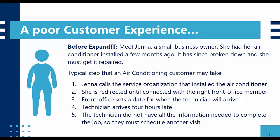Meet Jenna, a small business owner. She owns a small flower shop, and recently she got her old air conditioner replaced with a new one. A few months later, the new air conditioner stopped working, so Jenna needed to get it repaired. So Jenna needs to take the following steps in order to get her air conditioning system fixed.